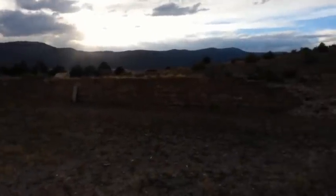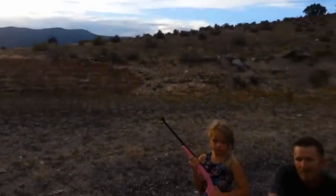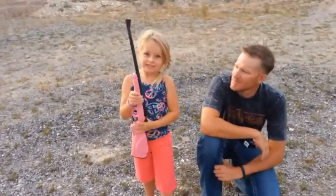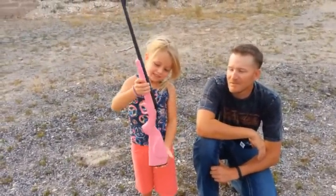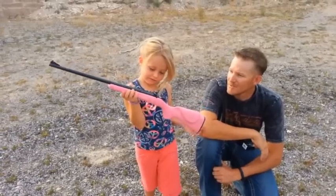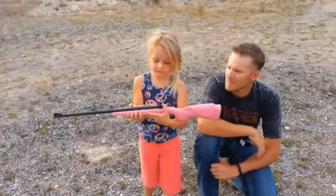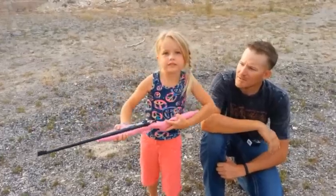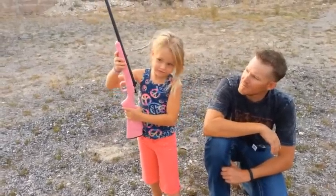Beautiful day in Moroni, and I come across a little girl by the name of Lexi. And she got her first gun. And it is a pink 22. And it is on the first day of... You went to kindergarten today, and I'll bet you not many kindergartners got their first 22 like that.